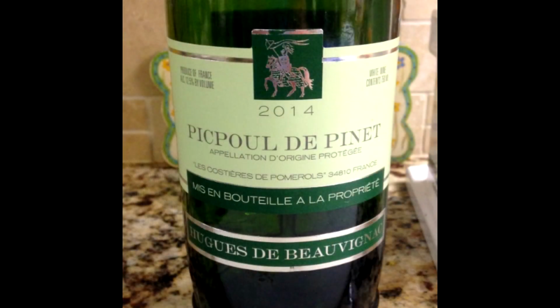Now, this particular Picpoul de Pinet comes to us from Hugues de Beauvignal, and if we look at this particular wine, the first thing that we notice is that it is completely transparent in color and maybe straw yellow, very, very light, certainly not on the golden side.